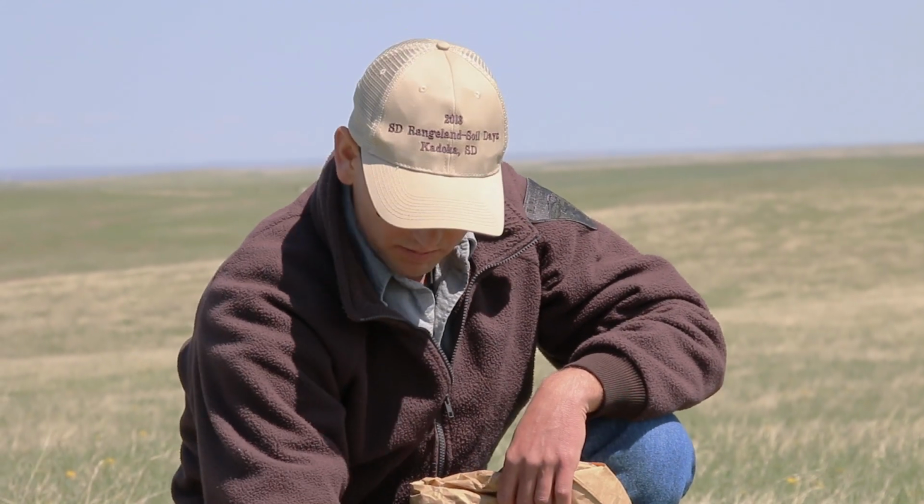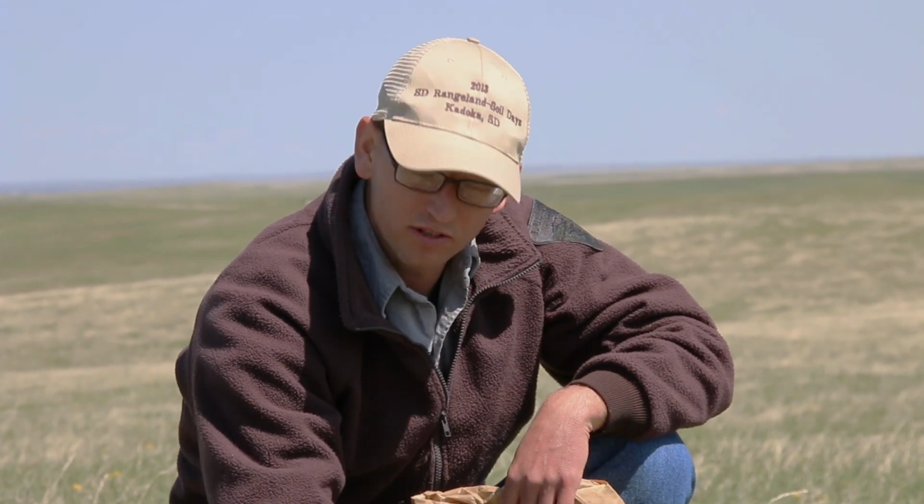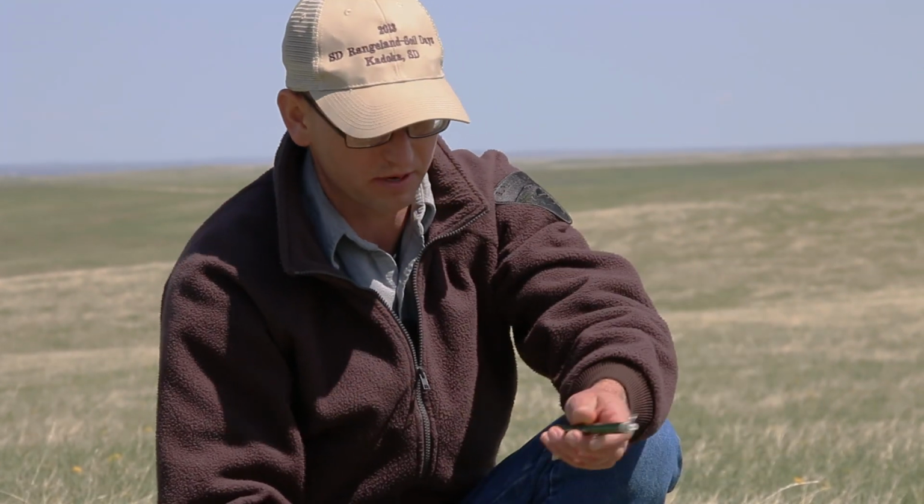So again, I've clipped all species of forage growing within the hoop. It's important to make the distinction between individual plants that are rooted within the hoop and those that are without. So if there's overlapping leaves from plants that are rooted outside, you don't include those. You include only those that are growing or rooted inside the hoop. So then I want to take those and put them in a paper bag.